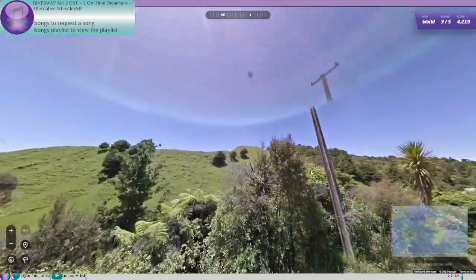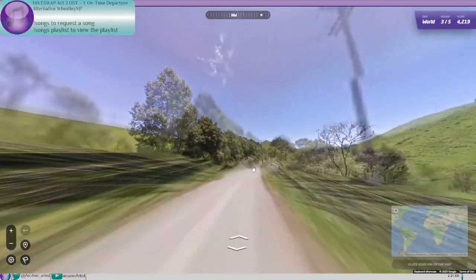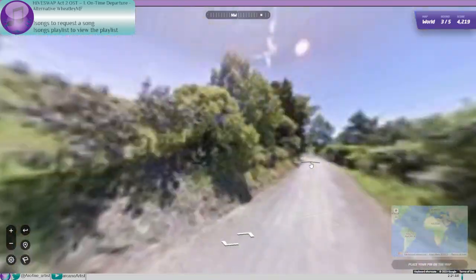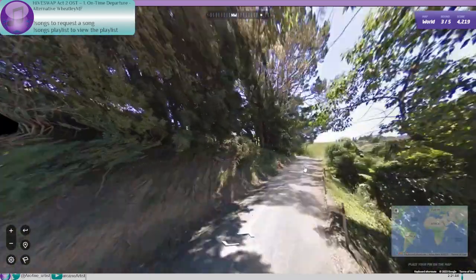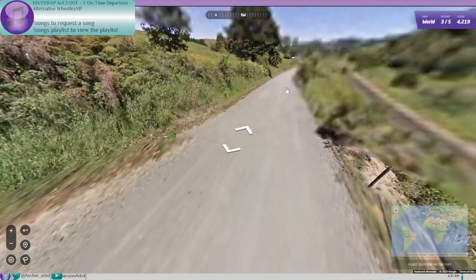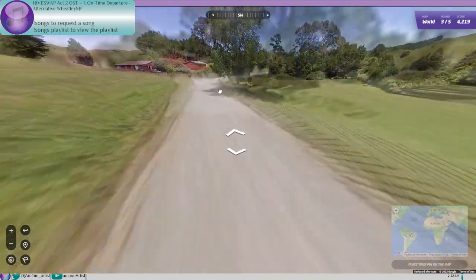But again, fortunately, the glitch is able to correct itself. I kind of want to try out a different location set after this run.